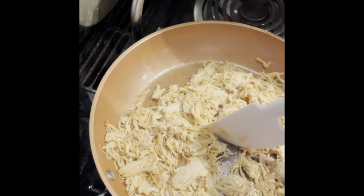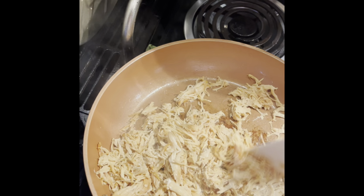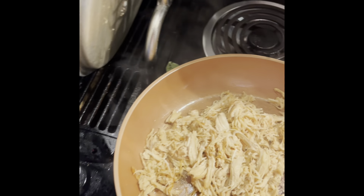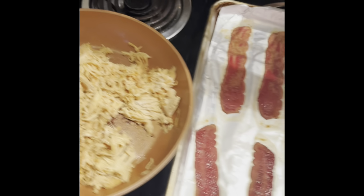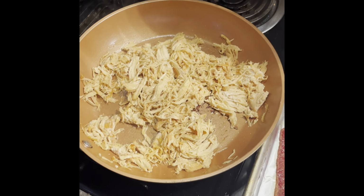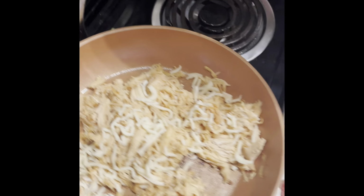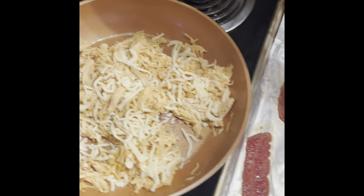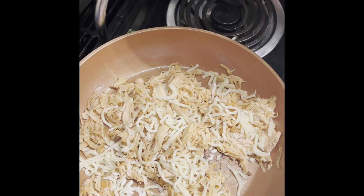So I rehydrated the chicken, just kind of mixing around the cream cheese. That way it can kind of cook down and melt. And then I'm going to turn off the stove, add a little bit of mozzarella, the skim reduced fat mozzarella in here so it can melt. All right. I would say that that's not even a quarter of a cup actually of mozzarella.